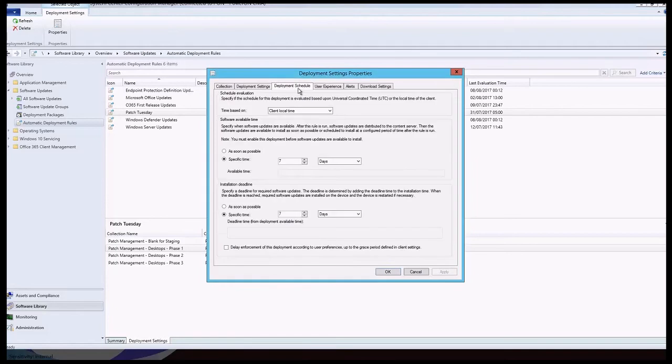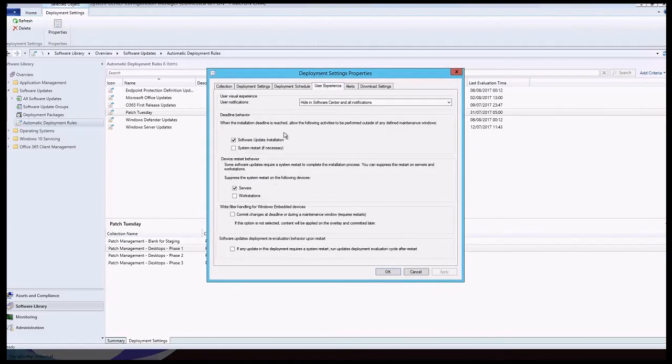One important point to note here in the deployment schedule settings is the installation deadline time, when it must be installed, in this case after 7 days, once the software update has become available. We're basically going to force the installation. Regardless of any maintenance window, we want to ensure that the software updates are installed, but we still won't force an actual reboot during working hours. So as you can see, we can quickly build up a very simple software update process, incorporating our deployment strategy using these automatic deployment rules, or ADRs.